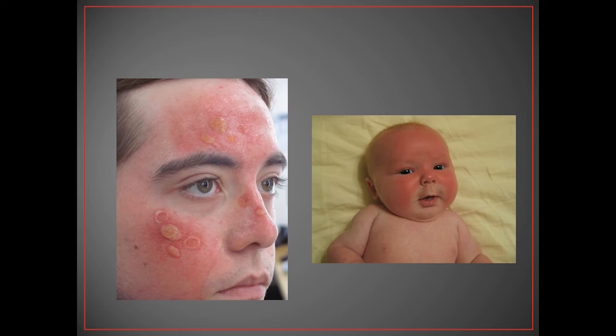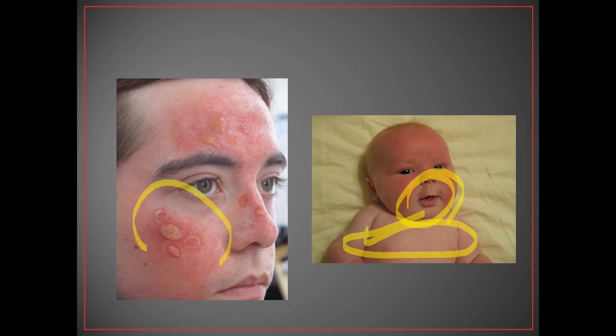Sunburn affects only exposed skin. When you notice here, you will find out that anywhere that is covered is not burnt. Only areas that are sun exposed are burned. In some cases, like here, a patient can have a very severe burn that causes blistering, like a second-degree burn. Yes, sunburn can be that bad.